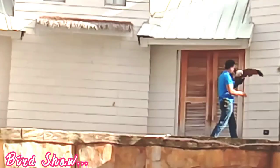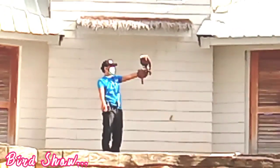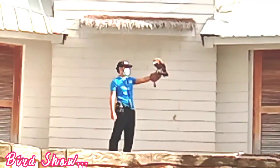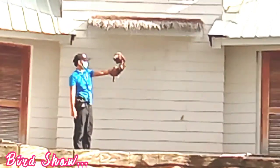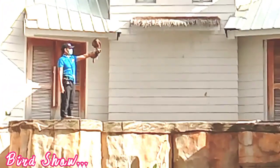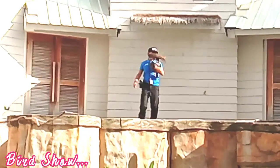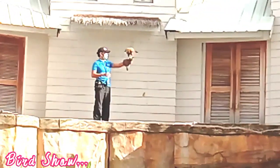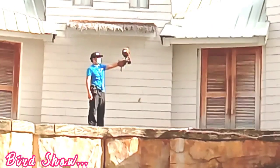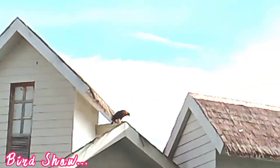Now next up is our Philippine serpent eagle, Freddy. Their scientific name is Spilornis holospilus. Now guys, just a fun fact, Kingdom and Freddy are both rescues from CNR. They're very new to the show. Now guys, as you may have noticed, our trainers are using this black glove, a small gauntlet. This is used to protect our hands from their sharp talons. There you go, let's give a round of applause for our Philippine serpent eagle, Freddy.